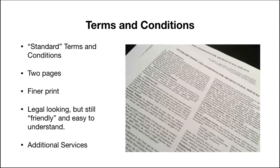We've limited them to 2 pages, but that's why there's finer print. The finer print is there to make them understand that this is where the meat of the agreement is. When they see the fine print, and it's big enough that they can easily read it, then they know that this is where the bulk of it is. This is the information that they really need to know. The proposal talks about the step-by-step process. The terms and conditions of our agreement are in these 2 pages.